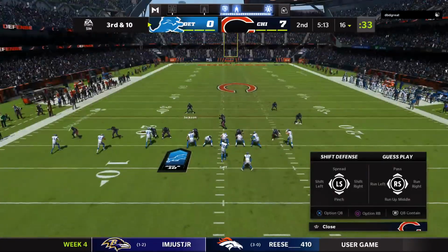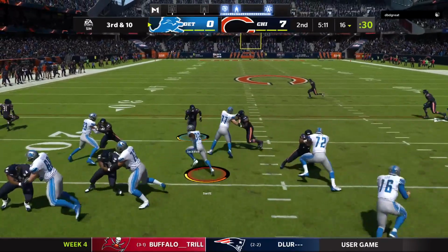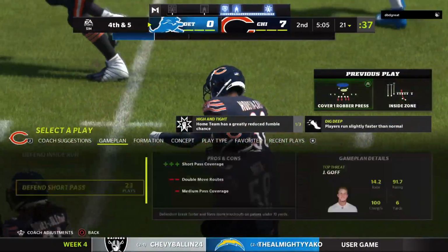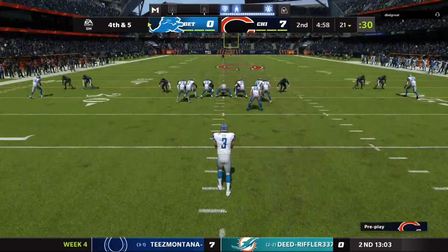Now they face a 3rd and 10 after back-to-back incompletions. From the gun, here's Swift. And that's not going to get it done. He'll come up well short of the first at about the 21. There'll be a gain of 5, and the punt team will now come out on 4th down.